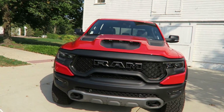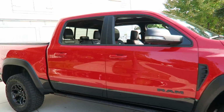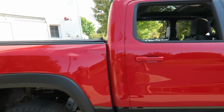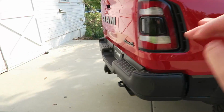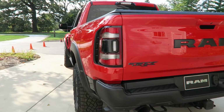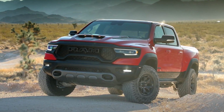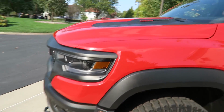One more walk around. I just love how menacing this thing looks. I absolutely cannot wait to drive one of these things. I cannot wait to try launch control and hopefully do some sort of off-road stuff with this thing. It is truly badass. And this is the Ram TRX.